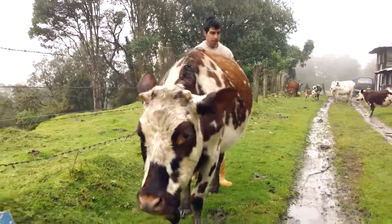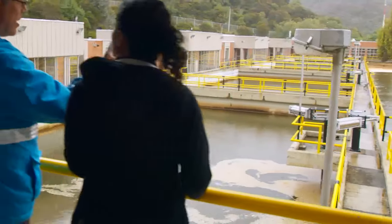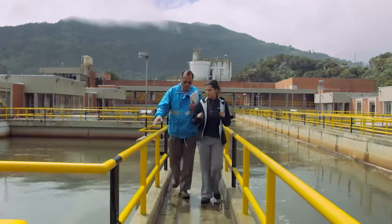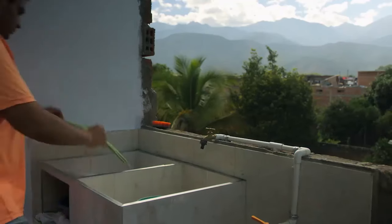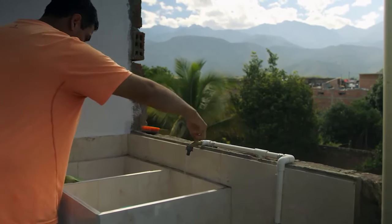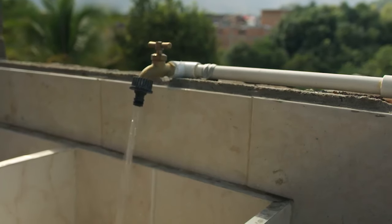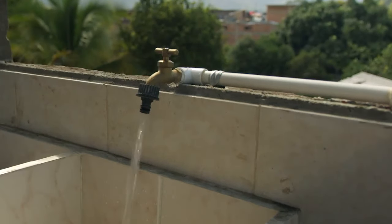water. In Colombia, the Nature Conservancy partners with businesses, other organizations and government agencies to establish water funds. It is one of the ways we are able to help ensure that there is a good supply of safe water for people. That sounds like such important work.